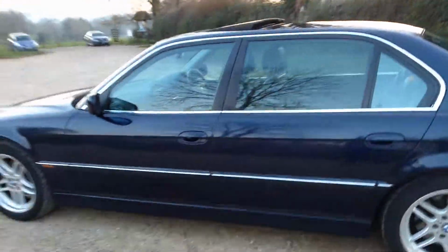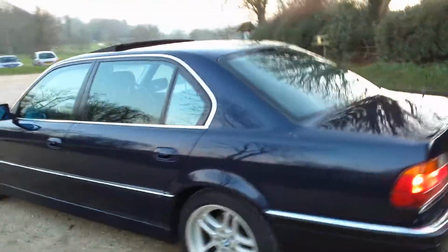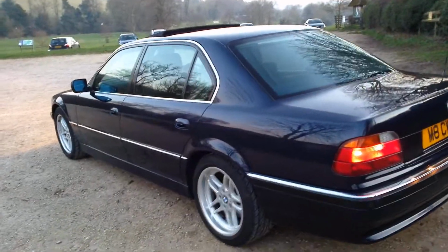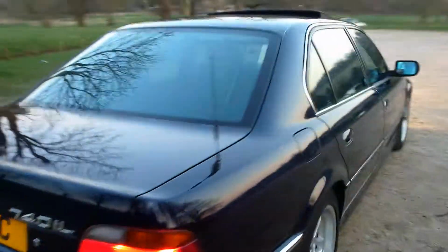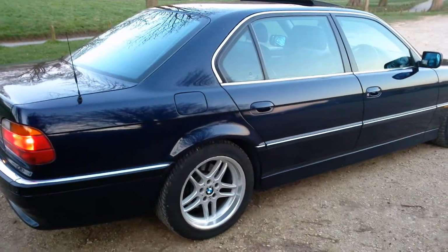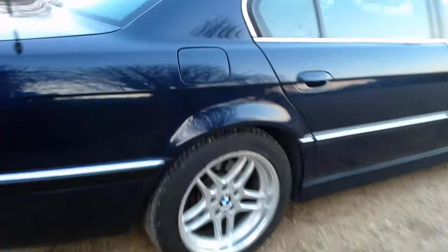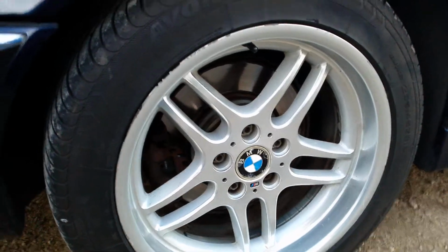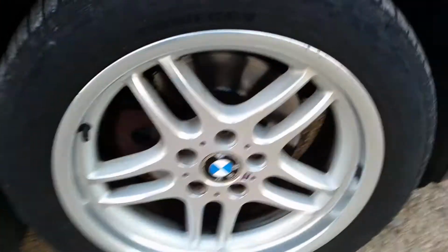The chap who's had this has spent a lot of money keeping it looking nice, and he had the paintwork tidied up just over a year ago, and now it looks absolutely stunning. You'll never find another long wheelbase 7 Series anywhere near as tidy as this. And in fact, we sold him these M Sport wheels just over a year ago, and they're in really good condition. Obviously not totally new, but they're very, very tidy for what they are. The original correct finish.